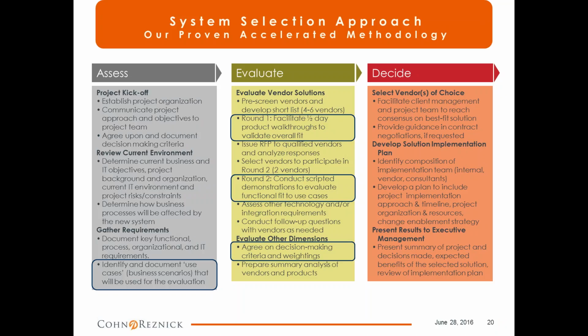While we're doing the round 2 demonstrations, we're going to start to agree on our decision-making criteria. And decision-making criteria, as John said earlier, is much more than just features and functions today. Features and functions, of course, is important to what we were trying to accomplish here, that the system runs your business. It has to be a process manufacturing system or have process manufacturing technology, process manufacturing features if you're a process manufacturer. But we're also looking at a lot of other things.